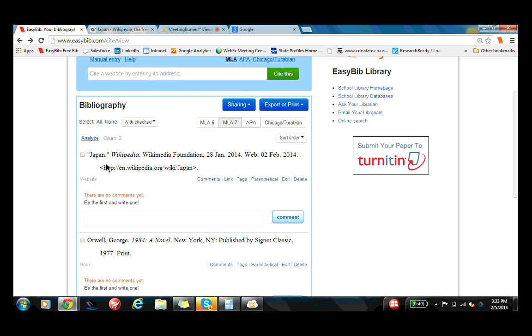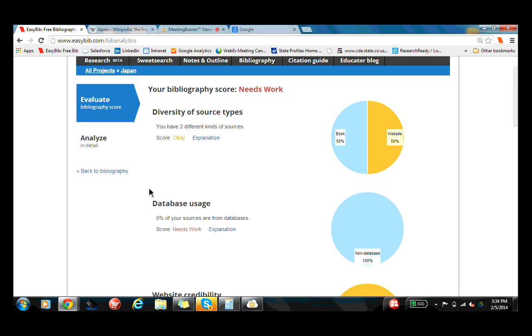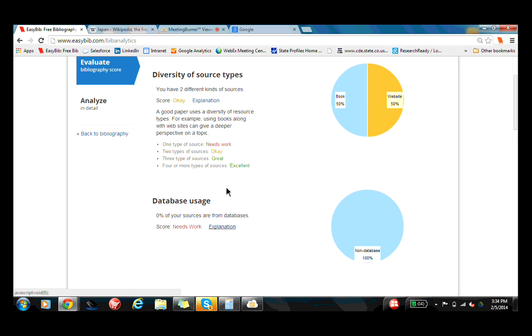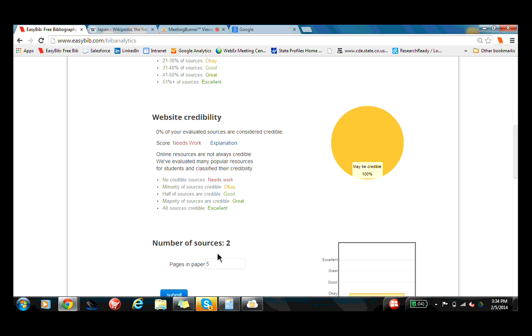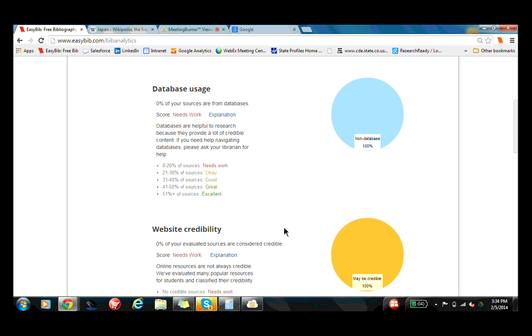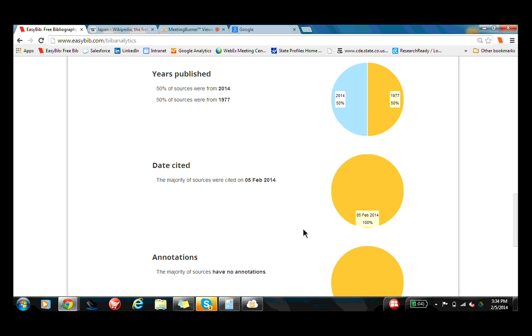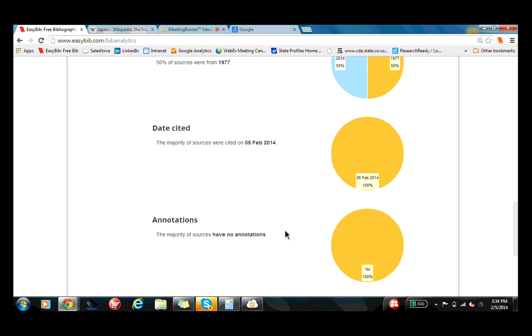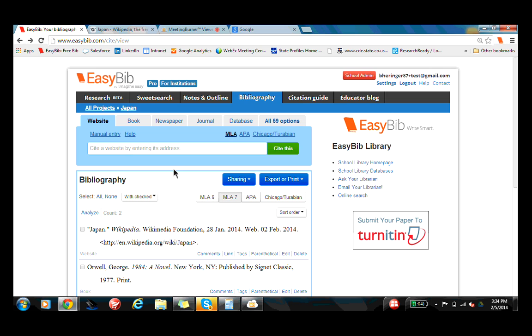But we do have an ancillary tool to that, which is this analyze feature here. This is where students take ownership of their work. I like to describe it as a way for them to see citations through the eyes of their instructor. We create a bibliography score based on the diversity of source types, database usage, website credibility, and the number of sources to pages. And we have fancy, colorful pie charts on the right-hand side. Some things we chart but are not a part of the score: years that your sources were published, date cited, and annotations. So that was the bibliography.